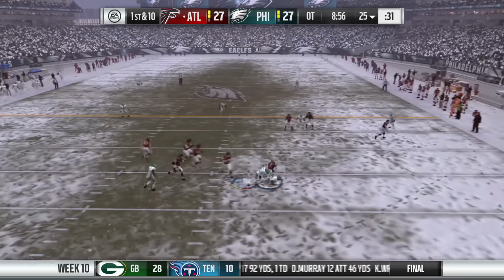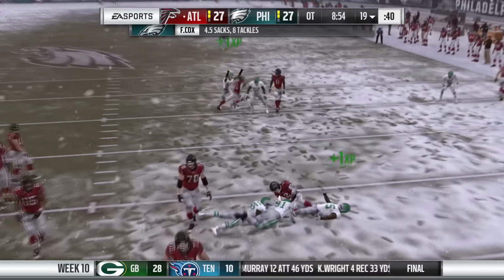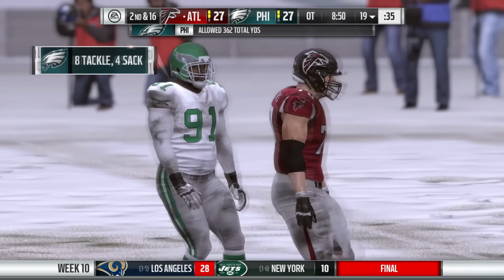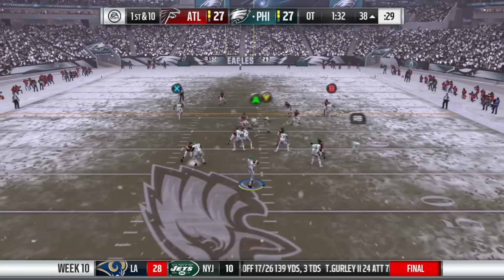Fletcher Cox, somehow they only give him a half a sack. That should be 5 sacks for Fletcher Cox, but they gave him the half one there. 4.5 sacks, 8 tackles. The best performance I think I've personally ever had with Fletcher Cox. But that forced them to punt, so now the game is in our hands.